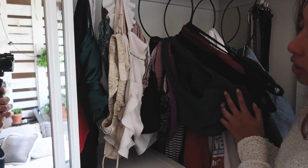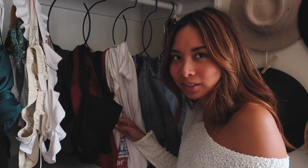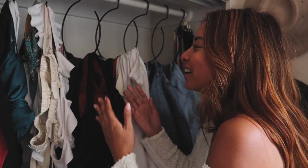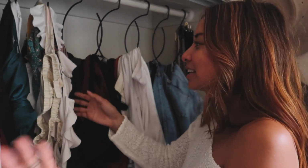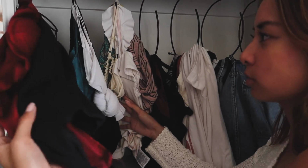All my sports bras. Didn't realize that I had so many sports bras. All my activewear was actually in your closet. Yeah, in my closet. So it was clogging up my husband's closet. So I wanted a different system where I could put my own clothes in my own closet, so I wasn't getting in the way of his. Then I have crop tops over here, tank tops, and bodysuits.